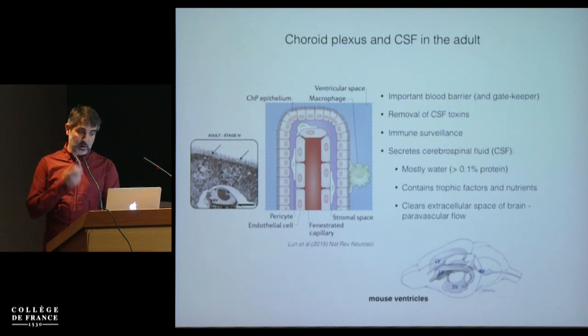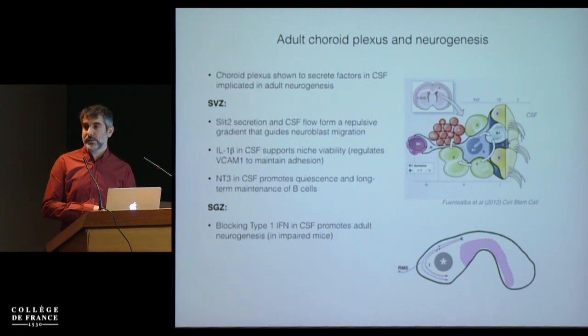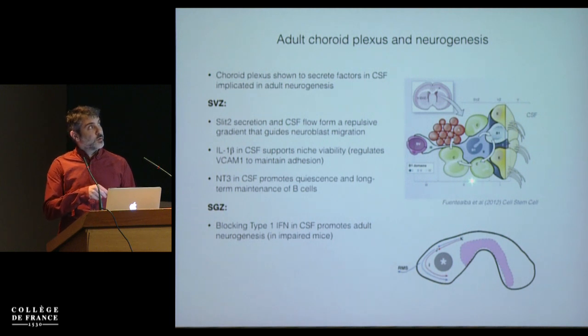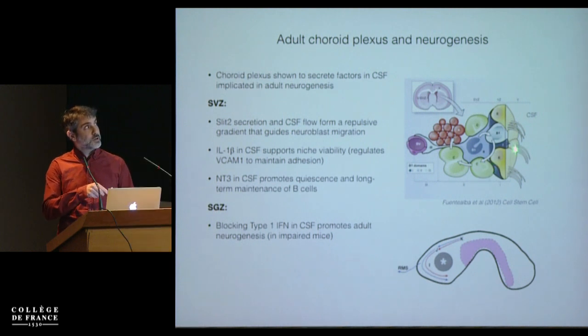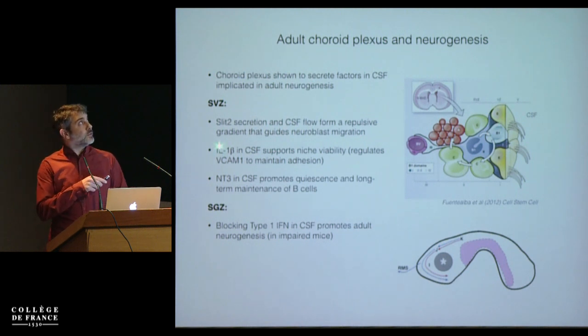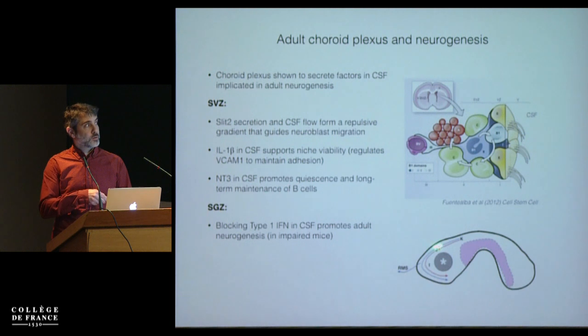There's been a lot of work done on factors secreted by the choroid plexus and their potential for adult neurogenesis. This is the only picture I'll show of the ventricular-subventricular zone for adult neurogenesis. This is the pinwheel structure of ependymal cells that contact the cerebrospinal fluid, with the quiescent B cell that also contacts the cerebrospinal fluid with its cilia, and gives rise eventually to neuroblasts. It's been shown that SLIT2, along with the flow of cerebrospinal fluid, can guide these neuroblasts along the ventricular wall towards the rostral migratory stream.